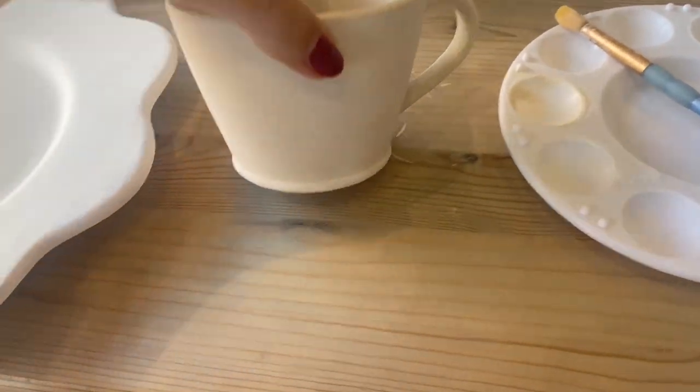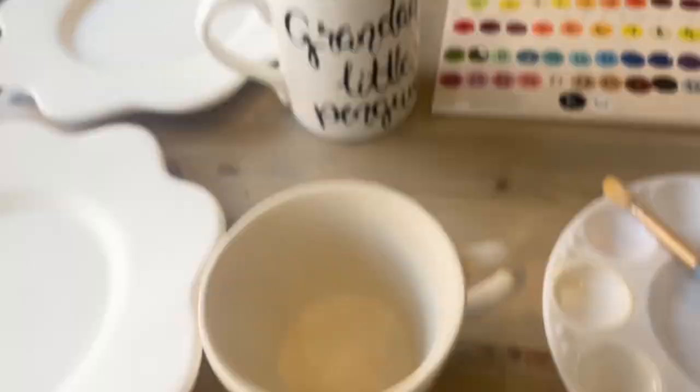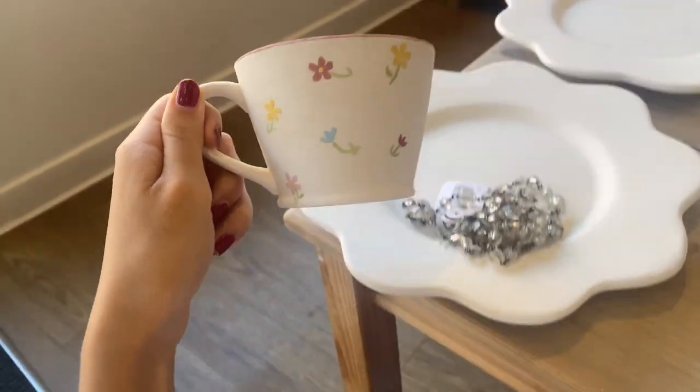Mia's coming on a trip with me that she doesn't know. Guys, we're at the pottery painting place. We're doing matching plates, and then I'm doing this mug, and Mia's doing this fat mug. I'm nervous. This is how it's going.